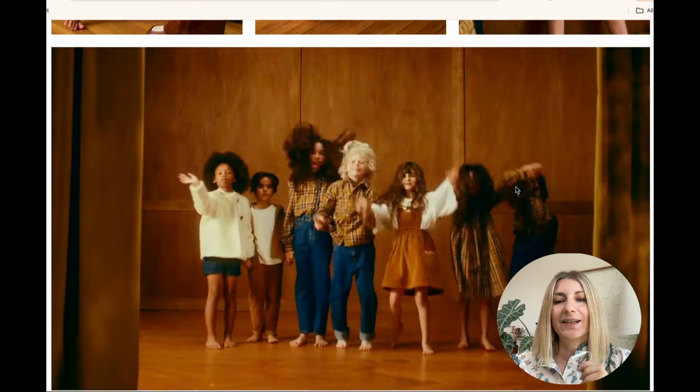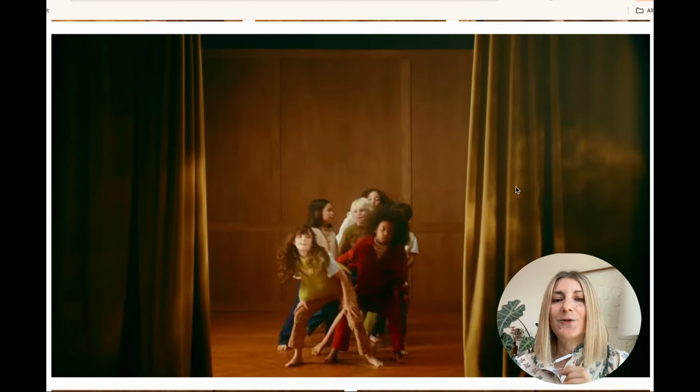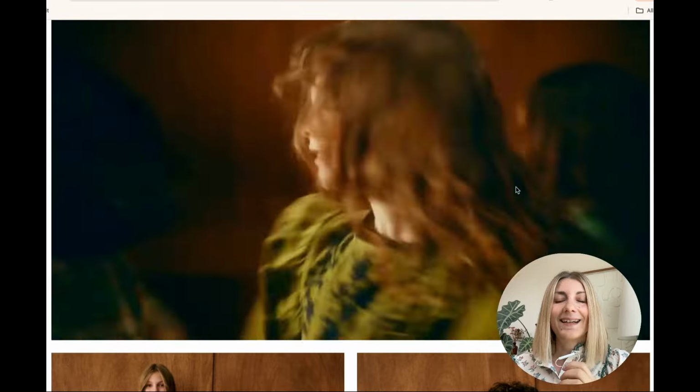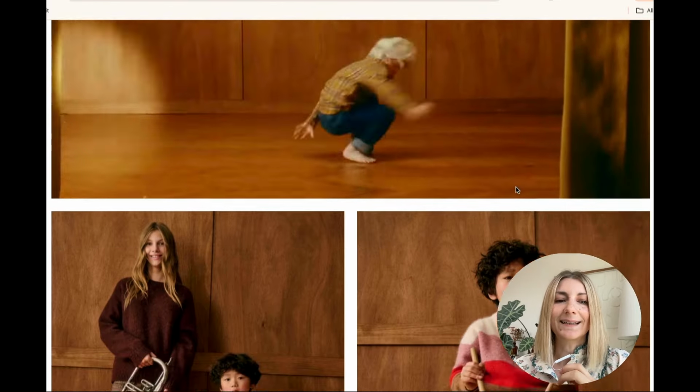Moving down, you can see here they've incorporated a video of the kids playing instruments and dancing, and it's really upbeat, really nice, very on brand for Sezane.